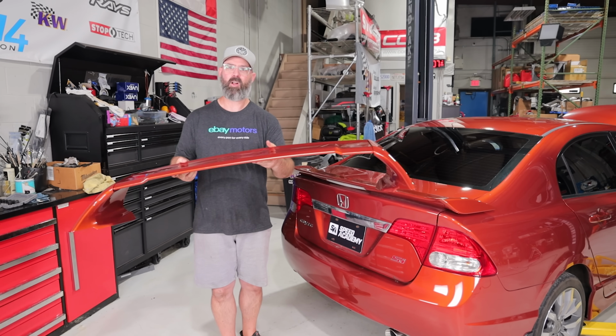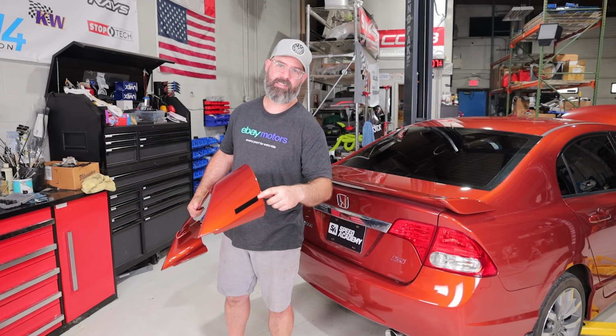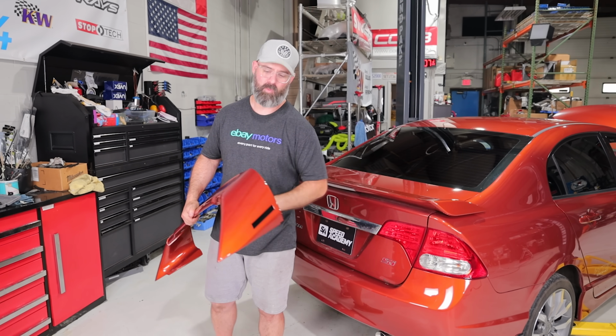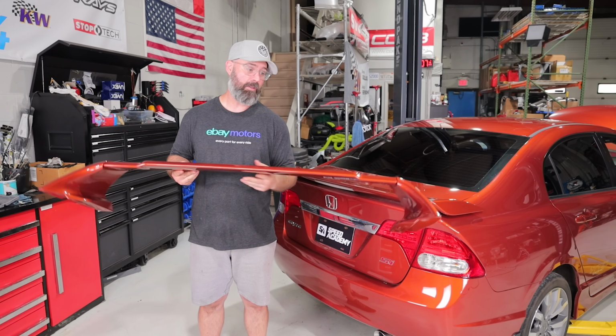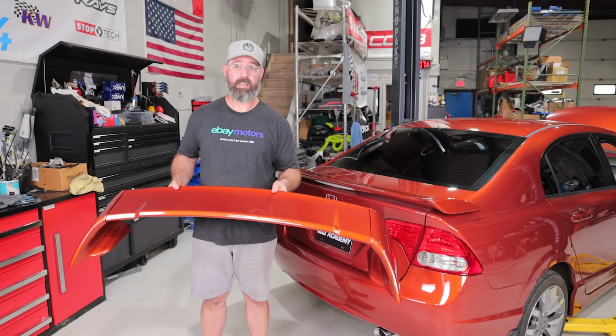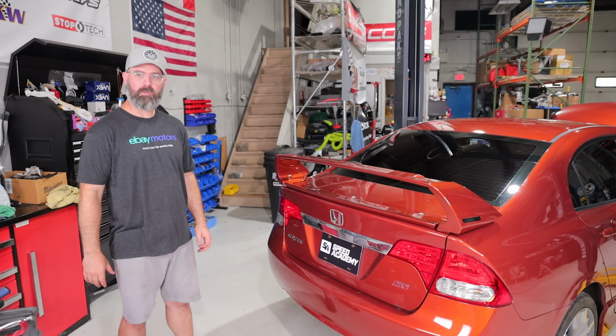And I do call it style because this is not a real Mugen wing. It did come with end plates that said Mugen on it, and we blacked it out because it's just wrong to pretend it's real. This costs like 80 bucks on eBay, which is kind of remarkable considering a real one costs more than 10 times that much. Well, what do you think, everyone? I actually like it. I think it looks really cool.